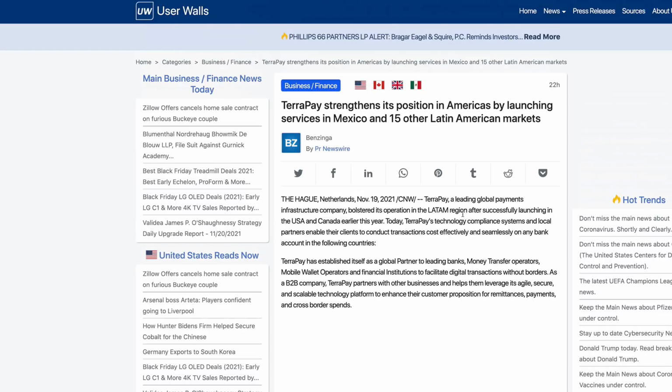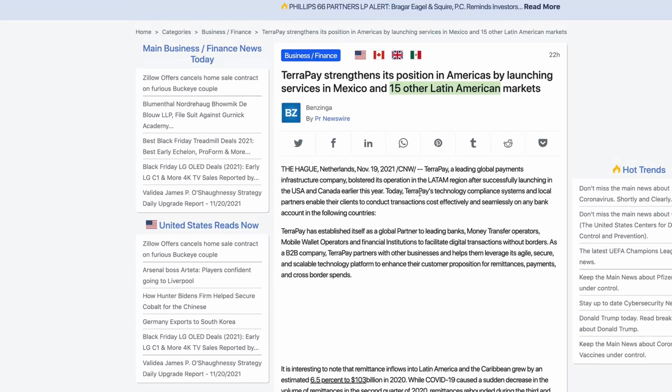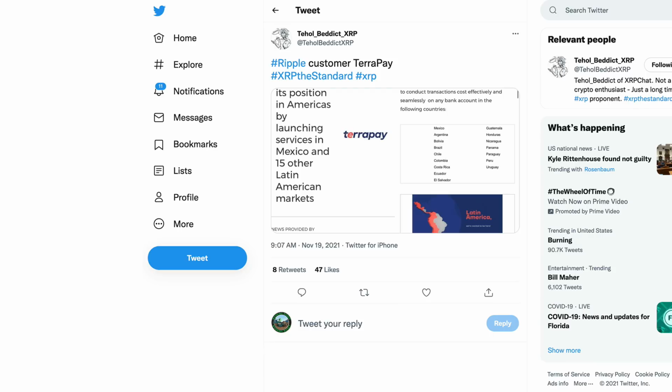So more reach from TerraPay into 15 new Latin American countries that they have not previously been operating in. They tried out Canada and the US earlier this year, and clearly that seems to be a success. So why not roll out into more countries, especially where remittances are very important? 15 Latin American countries. Great news here for Ripple partner TerraPay. Wanted to thank T-Hole Bedik for pointing us to that.